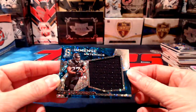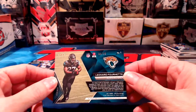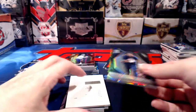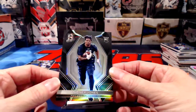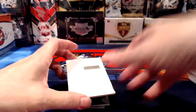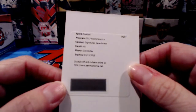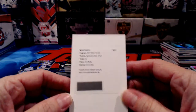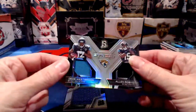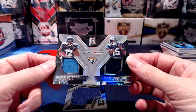Finally on the board with the Jags. Nice little materials hit for Fournette to 99. Sidney Jones to 99. There's our other redemption. Well, may as well just go on and look at it. And it is Dan Bailey. And that one I really don't know. Dan Bailey, I for real will have to go to the checklist. I don't know who that is. I don't even have a guess for Dan Bailey.